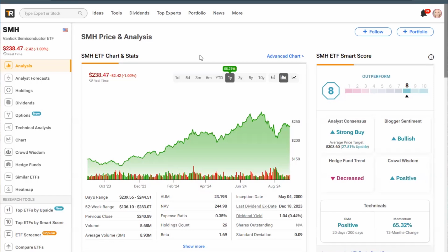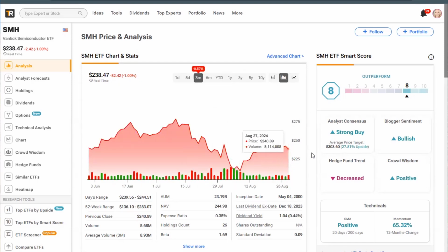And our third Nvidia-heavy ETF is the VanEck Semiconductor ETF. It trades under the ticker SMH, currently priced at $238 per share. This one has climbed over 55% in the past year, and in the last 3 months is actually down slightly, just over 0.5%. Their expense ratio comes in kind of the middle of the group today at 0.35%.